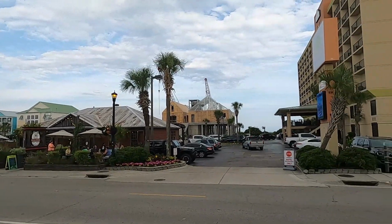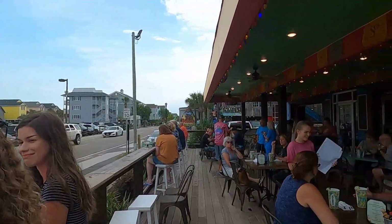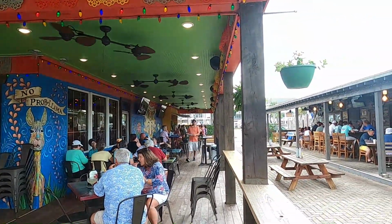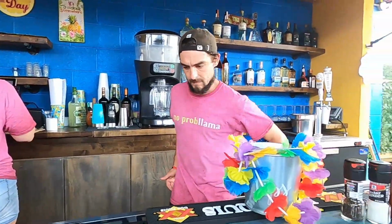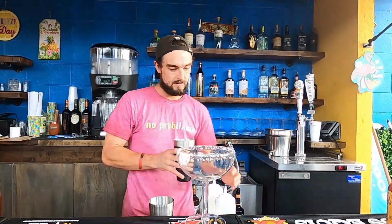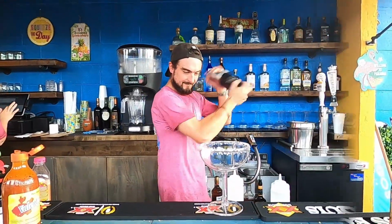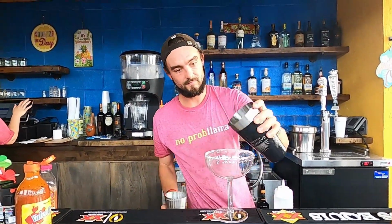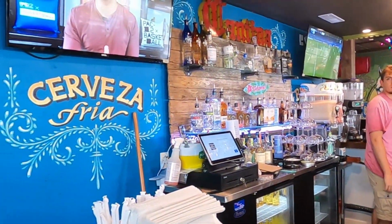This stretch of Ocean Boulevard in Surfside Beach has a lot going on. And the newest thing for 2022 so far is the Chimichanga Llama Cantina, complete with its very own outside bar in the breezeway. They specialize in daiquiris and margaritas, but with 2 full bars, you can get much more.